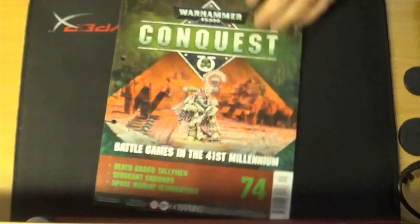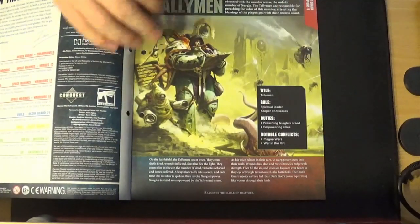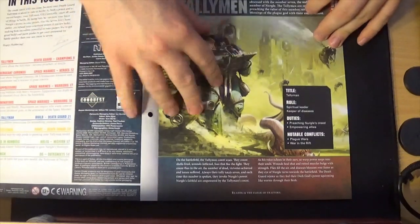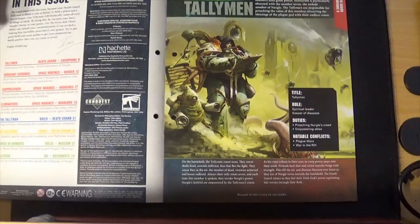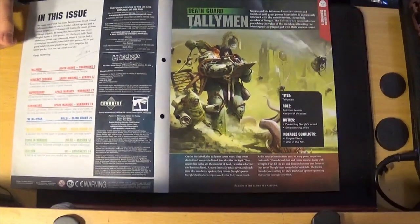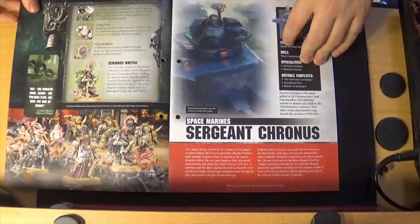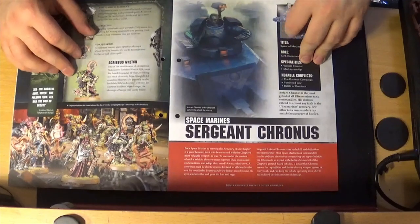And then on to issue 74. Straight into talking about the Tallyman. Now I'm not sure what he does. I will find out, I'm sure, when I start playing games with him. But yeah, it tells you the information about him, and a bit more details.